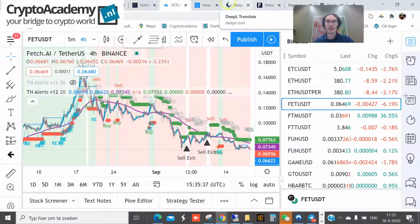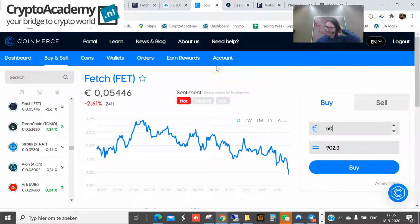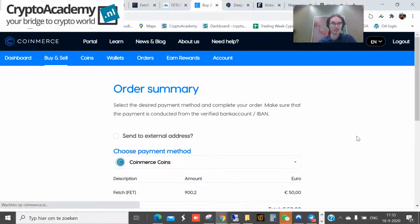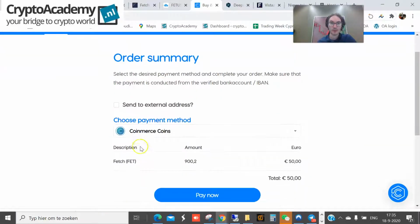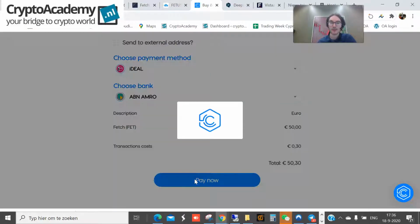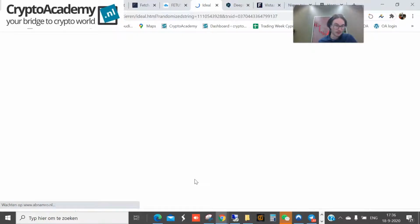And I would like to take a look with Coinmerce. It's very easy to buy some coins. You see it's 5 euro cents more or less. And for the first batch, 900 coins, you can pay with Coinmerce coins, but also with, for instance, iDEAL. It's very easy to do that. Only 30 cents, it's for the transaction fees.